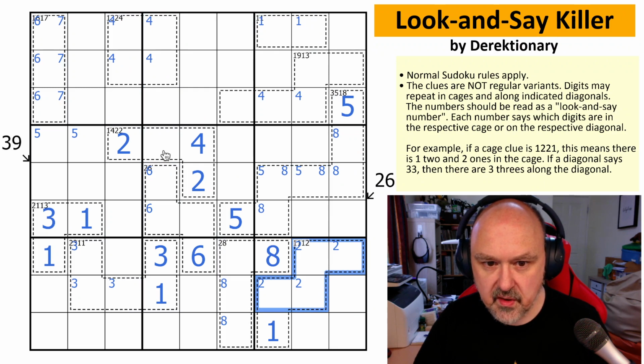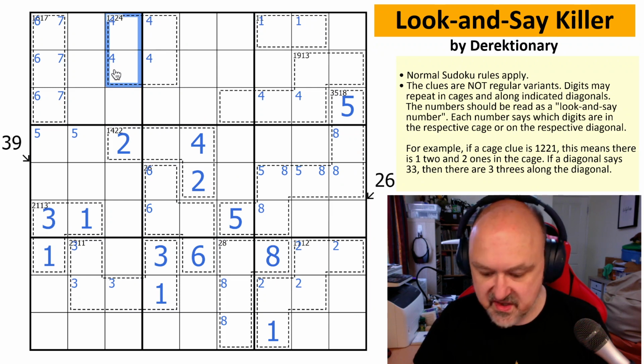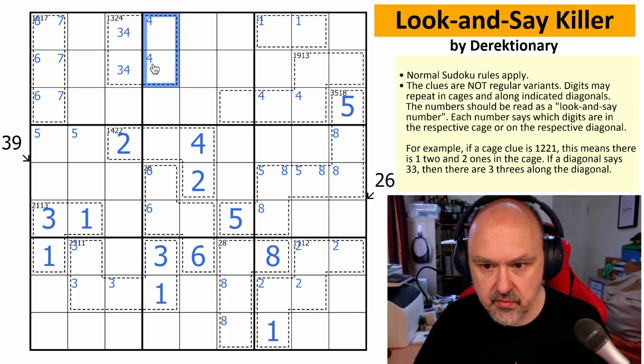So what have I missed? We need to put a 2. Is it a 2 or a 3? It's a 3. We need to put a 3 into this. And this 3 is knocking it out of there. So this is a 3-4 pair, and this will have a 4 in it.